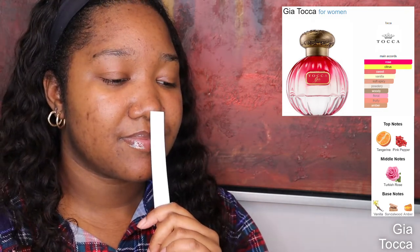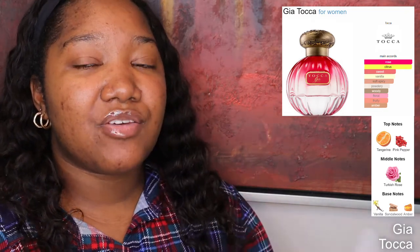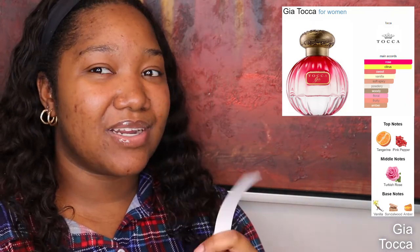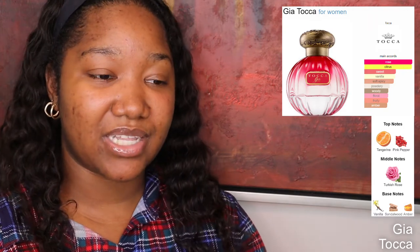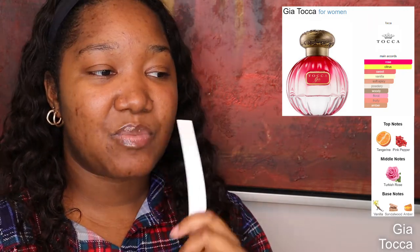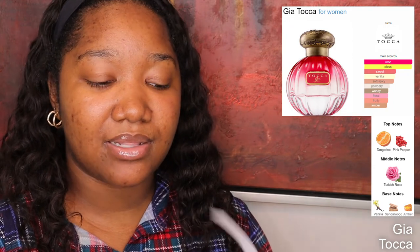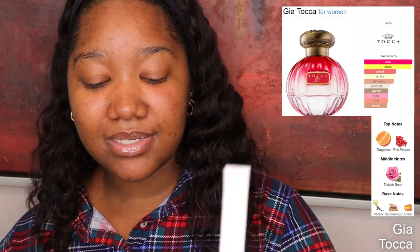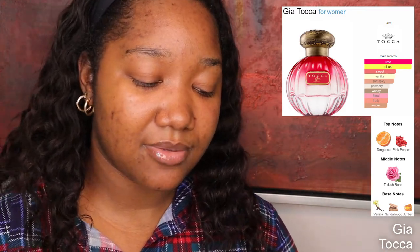Just, if this was done with orange, I would not like it. The mandarin is so very good in this and so very specifically needed for this fragrance. It balances the rose so well and gives a nice sweetness. So, yes. Highly recommend Tocca Gia. Fantastic. Tocca Gia actually was the only fragrance out of this entire 8 set that I bought full size. It was just that good.